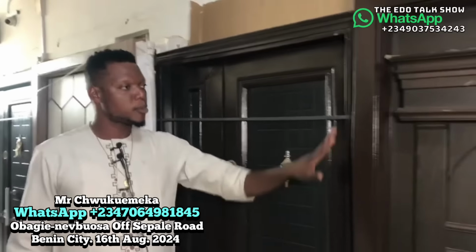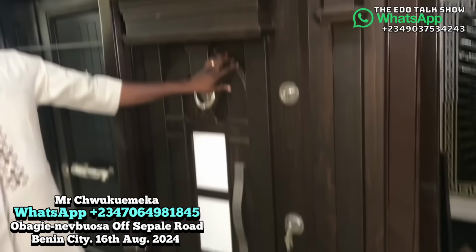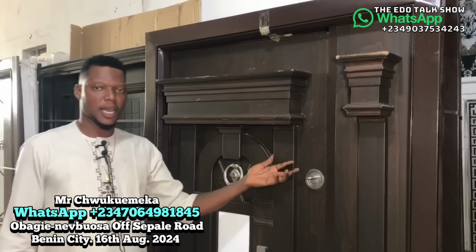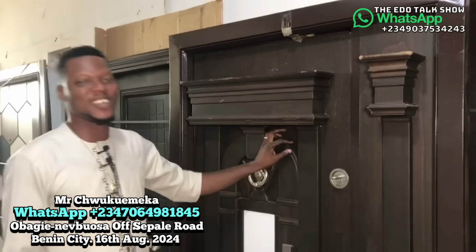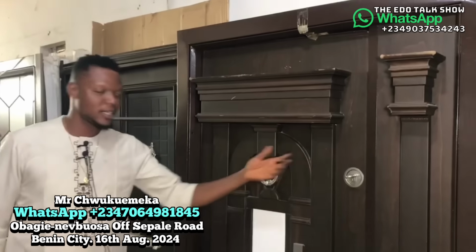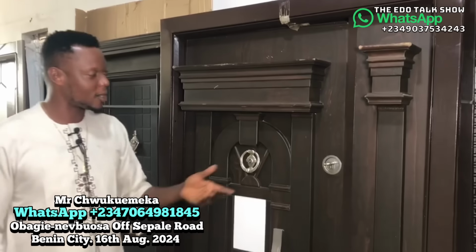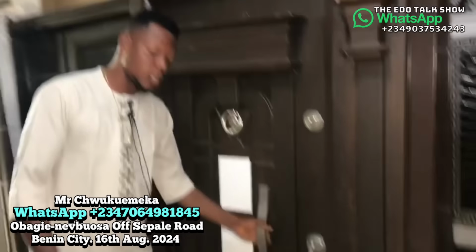Then come to this one. This door is one of the strongest. You can even shoot at this door and it will resist. You are talking about AK-47, all those ones, I never tested them on a house door. But it's very strong. What I mean is that the door is very, very strong. The door will be safe if you travel and come back, your door remains the same.